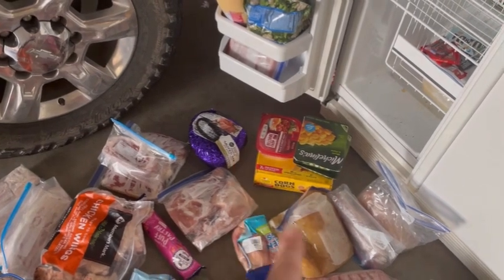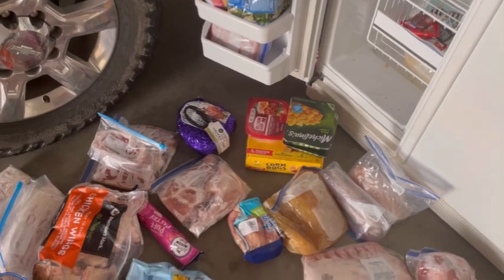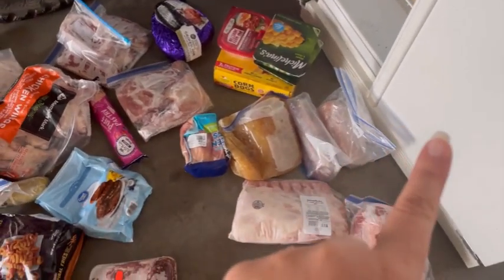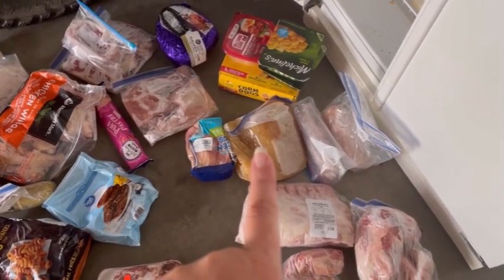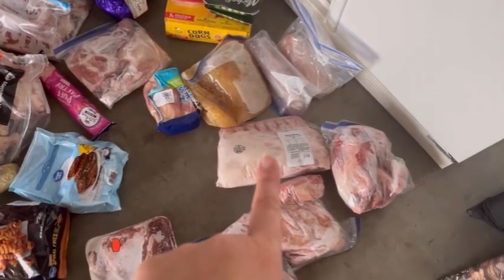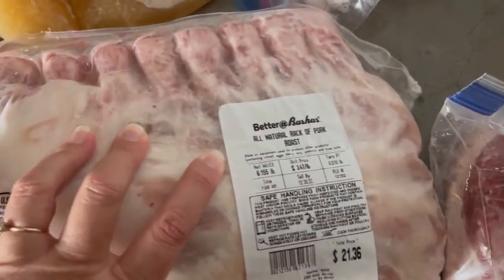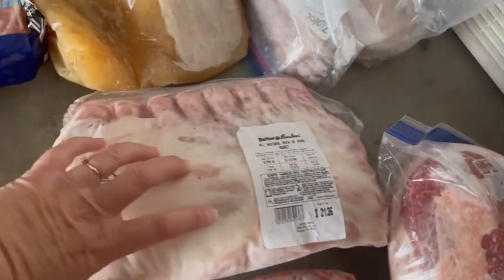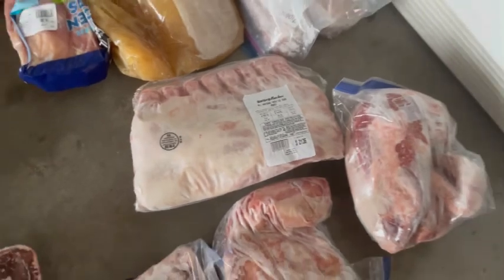Some lunch things I found in here, some quick meals, corn dogs, lunch meat. I still have lunch meat in the house though. This is game meat that we hunted. This is chicken broth, or turkey broth, excuse me. Boneless chicken thighs. This is our Easter dinner. It's a, what is it called? Rack of pork roast. My husband trims these bones up really nicely and roasts this in the oven, and it's delicious. So that's gonna be our Easter dinner this year.